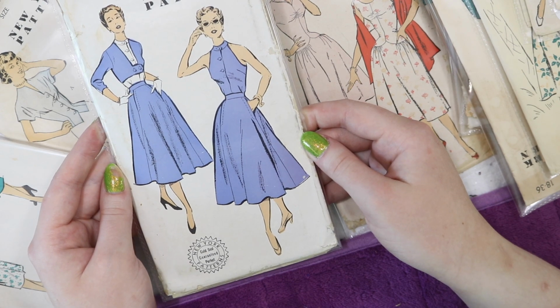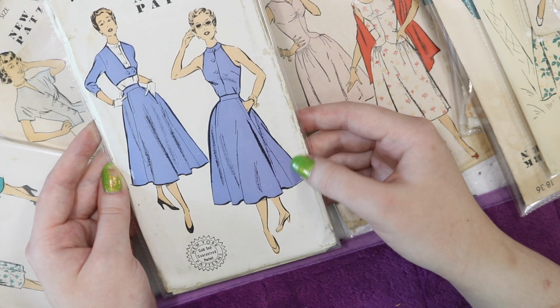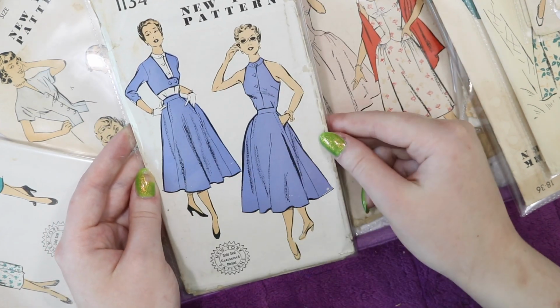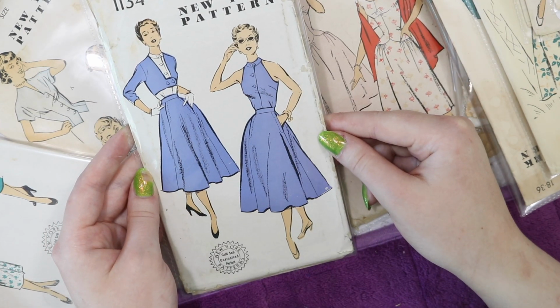This is a halter style neckline dress with a bias cut skirt with pockets in the front seam, and you've got this really cool jacket or bolero that can go over top of it with a button detail at the front. I really like this. I especially like it with the jacket. I just think it ties together beautifully.